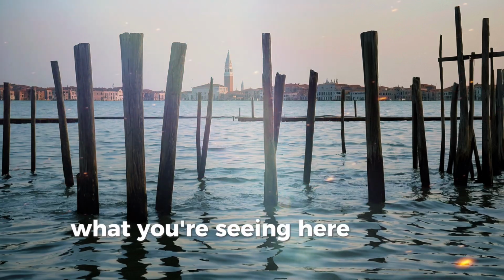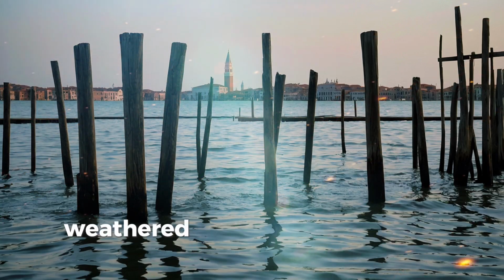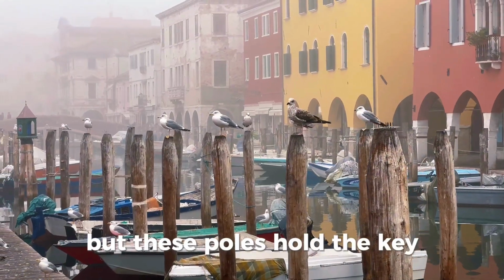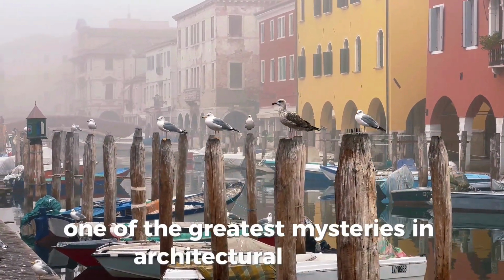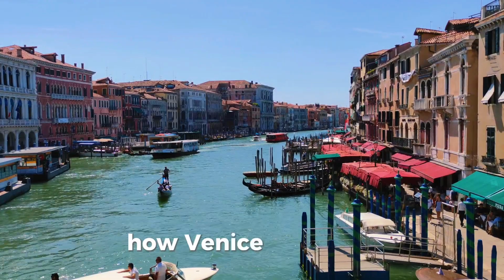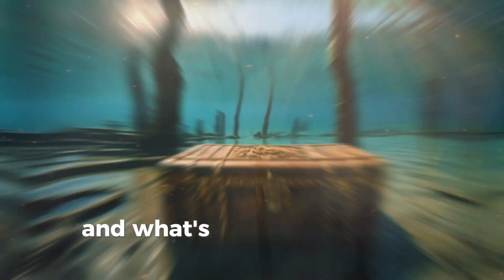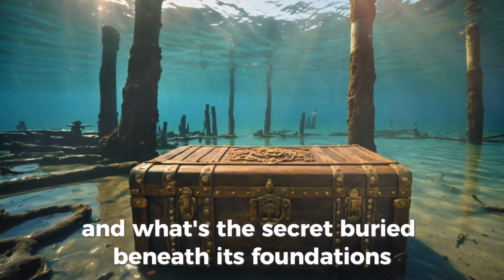What you're seeing here might look like a few old weathered poles sticking out of the water, but these poles hold the key to one of the greatest mysteries in architectural history: how Venice was built. How do you create a thriving city on top of a lagoon? And what's the secret buried beneath its foundations?